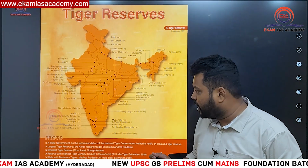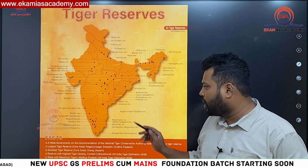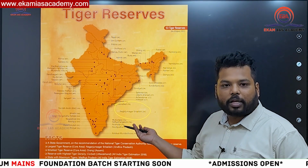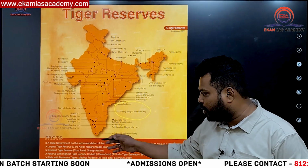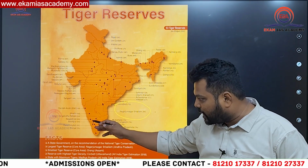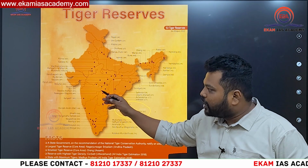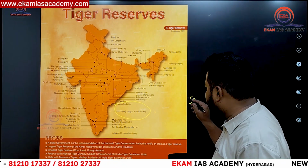We have Kawal Tiger Reserve in the Adilabad region, and between Telangana and Andhra Pradesh, we have Amrabad and Nagarjunsagar-Srisailam Tiger Reserve, the largest tiger reserve in India. Coming deep south into Tamil Nadu, Mudumalai and Sathyamangalam Tiger Reserves, and Kalakkad Mundanthurai Tiger Reserve, Periyar between Kerala and Tamil Nadu, and Bandipur and Nagarhole in Karnataka, Biligiri Ranganatha Temple Tiger Reserve, Sahyadri Tiger Reserve in Maharashtra, and Tadoba Tiger Reserve, one of the oldest tiger reserves. The list is around 53 to 55.